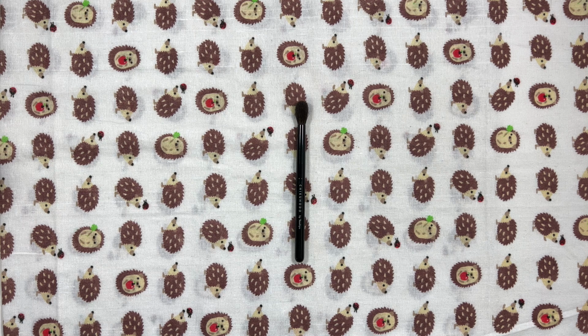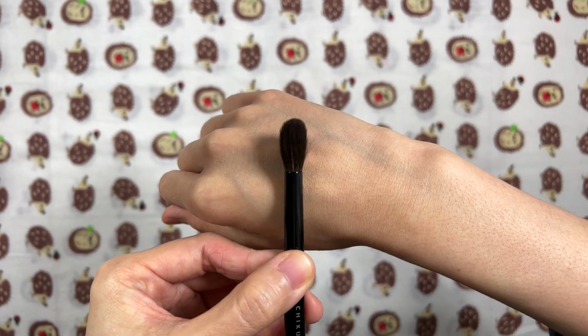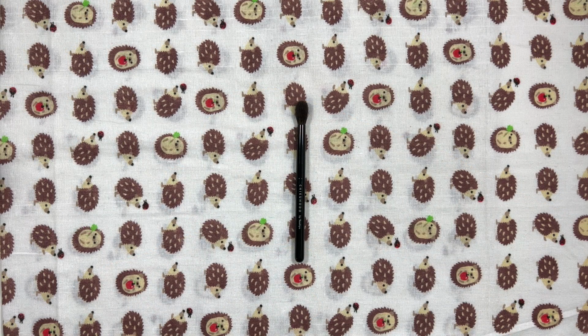Here's my trusty Chikuhodo Z11. It's a round, fluffy grayscale blending brush that I can't bear to be without. I always have fun using it to blend due to its softness and blending ability. It doesn't overblend easily, but also doesn't take too much effort to blend out. I would advise against using thick cream or liquid bases as well as thick silicone primers when using this because the hairs will drag and tips will break off. Examples would be concealers, foundations, and the Smashbox eyeshadow primer.